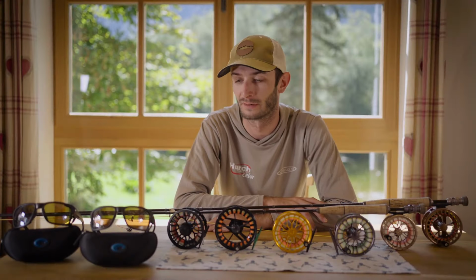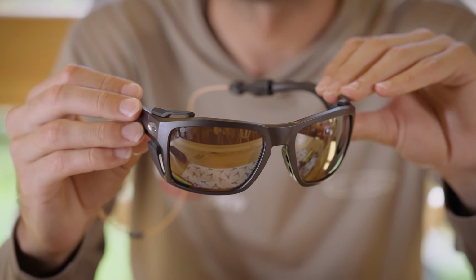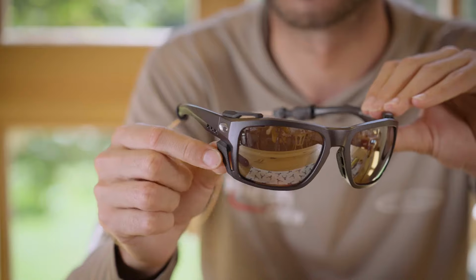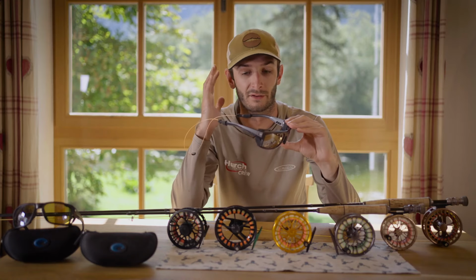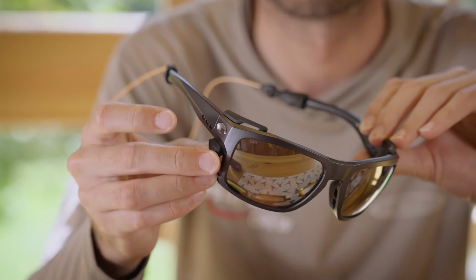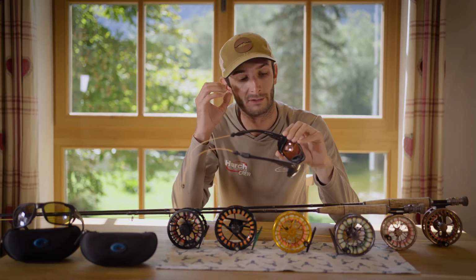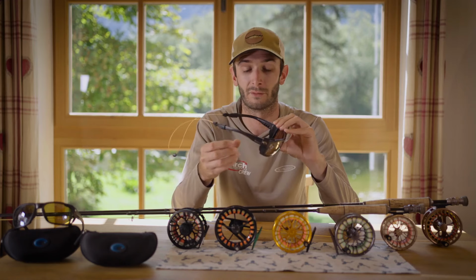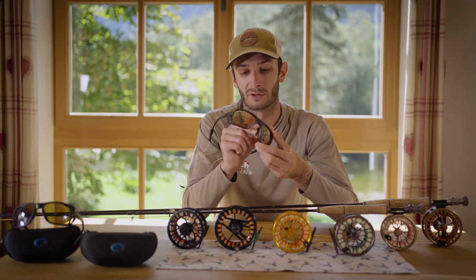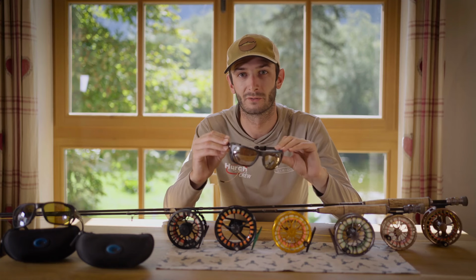Another very important part of our gear are high-quality polarized sunglasses. In this case, we were using the brand new Costa King Tide models, which come with a bunch of really cool features. First one is the removable side shields, which protect from the sun coming in from the sides. It has a lot of holes for ventilation, so you will not have any foggy lenses. The next feature are the drains here on the side, which will transport the moisture away from the glasses. And of course, last but not least, we have these adjustable nose pads, which you can adjust basically to any form and shape of the nose.